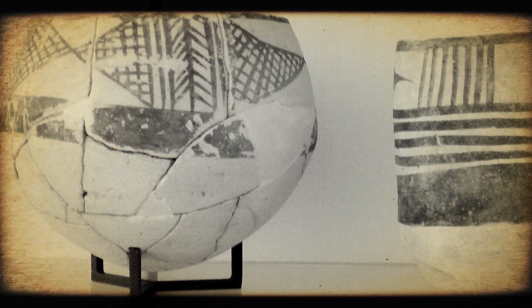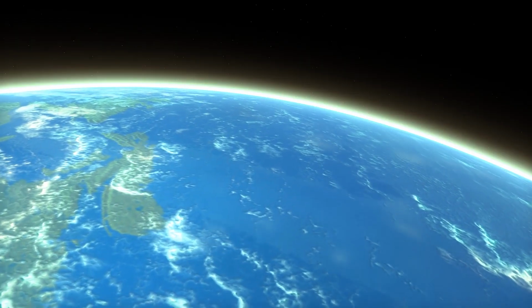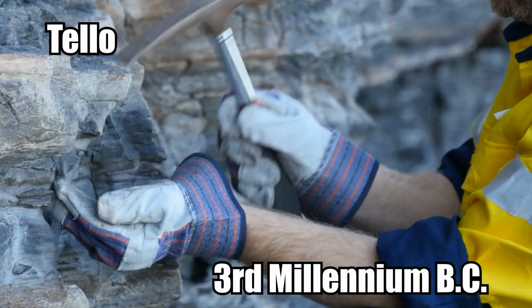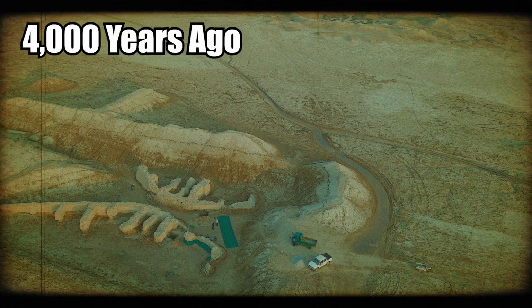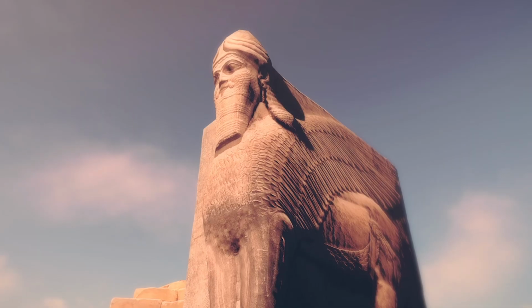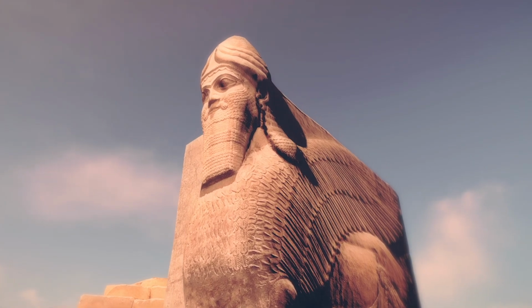Girzu was once the center of a large city-state in ancient Mesopotamia, the cradle of civilization. This is one of the earliest known cities in the world. Now known as Tello, it was built during the 3rd millennium BC, around 4,000 years ago, and was rediscovered in 1929.